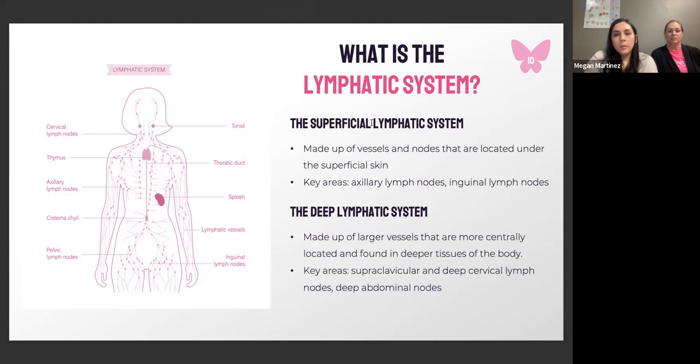So we have a superficial lymphatic system and a deep lymphatic system. The superficial lymphatic system has vessels and nodes that are located superficial to the skin. So we have our axillary lymph nodes, which are located in our armpits. And those are responsible for filtering fluid from our chest. And then our inguinal lymph nodes are responsible for filtering fluid from our lower body.